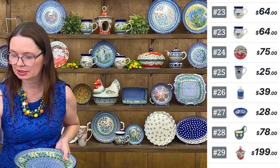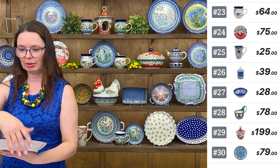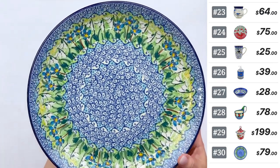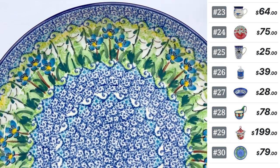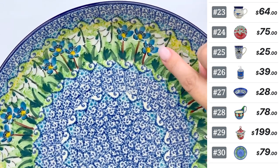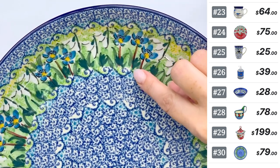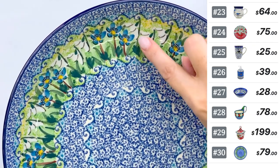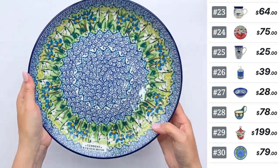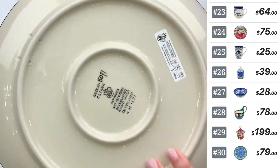Number 30 is $79. Great U4 pattern, Unicat 5071. Another new pattern. 10.5 inches in diameter dinner plate with lovely pattern. Here you will see amazing green and yellow color on the flowers. You have blue and white. The blue flowers, they have yellow at the centers and purple stems. The white flowers, they are the snowdrops. Perfect pattern for springtime. This pattern is called Delightful Day, designed by Miss Teresa Liana.